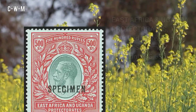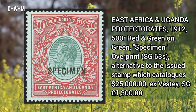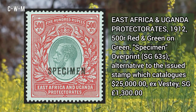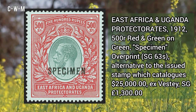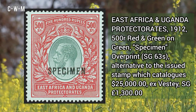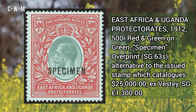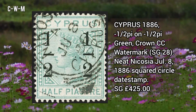as 1 penny stamps. East Africa and Uganda Protectorates, 1912, 500R red and green on green, specimen overprint. Stanley Gibbons number is 63S. Hinge remnant and vibrant colors and choice centering. A very fine and resourceful alternative to the issued stamp which catalogues at $25,000. This stamp is ex-Westy and the Stanley Gibbons value is £1,300.